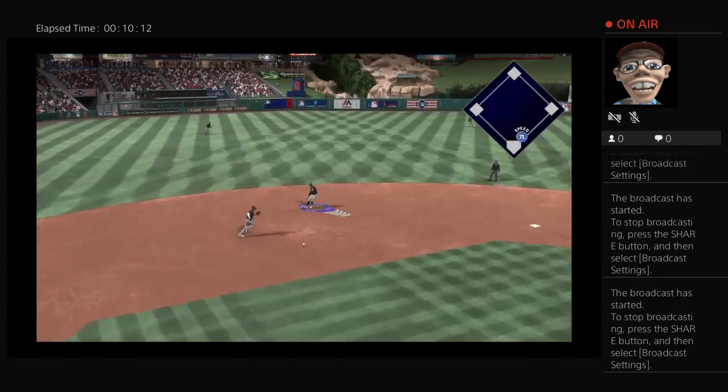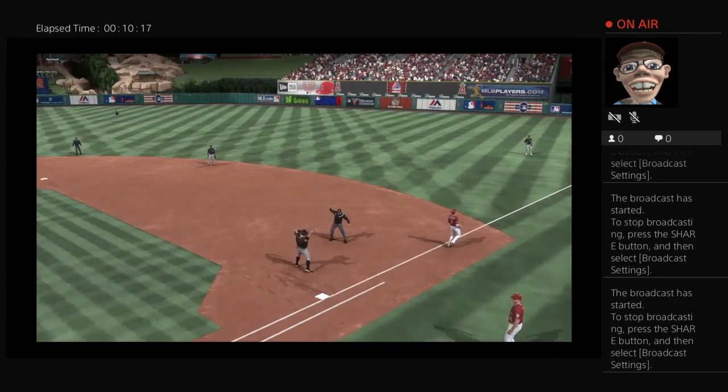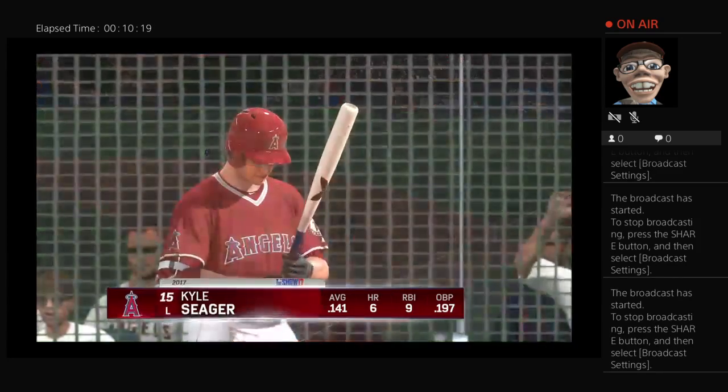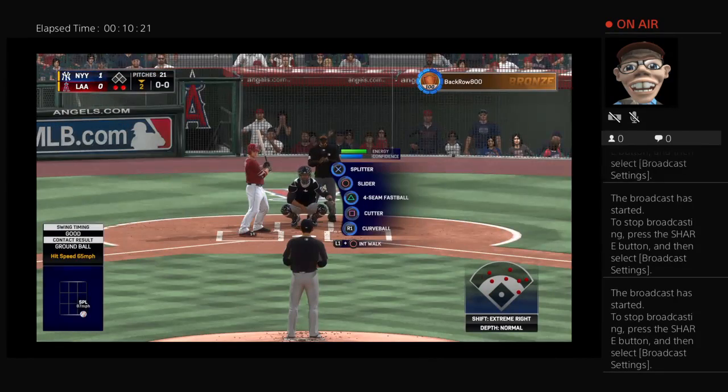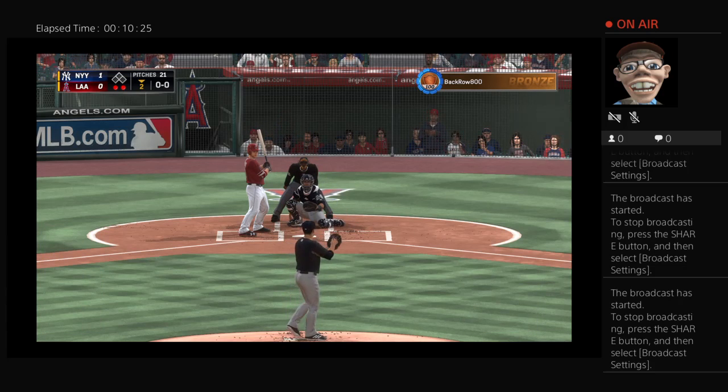Here's a swing and a bouncing ball hit to Gregorius at short. Throw just does beat him to the bag, as that was pretty close. Now at the plate, Kyle Seager will try to make something happen with 2 gone in the bottom of the second.